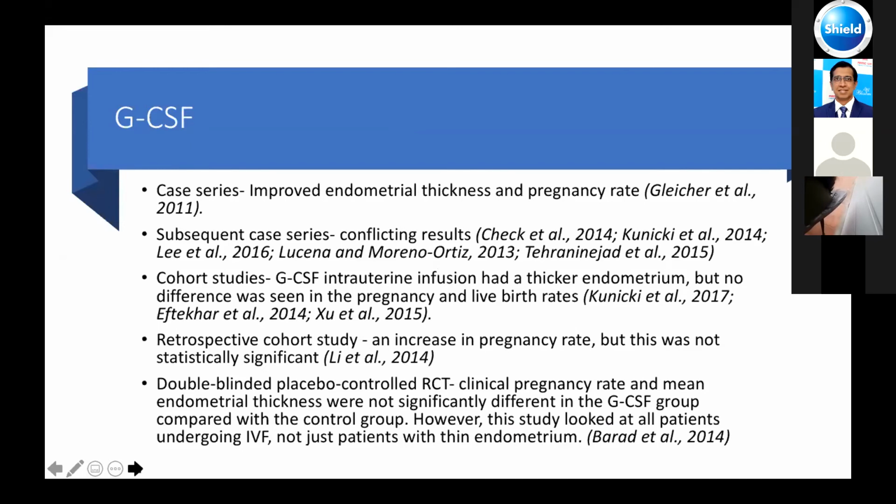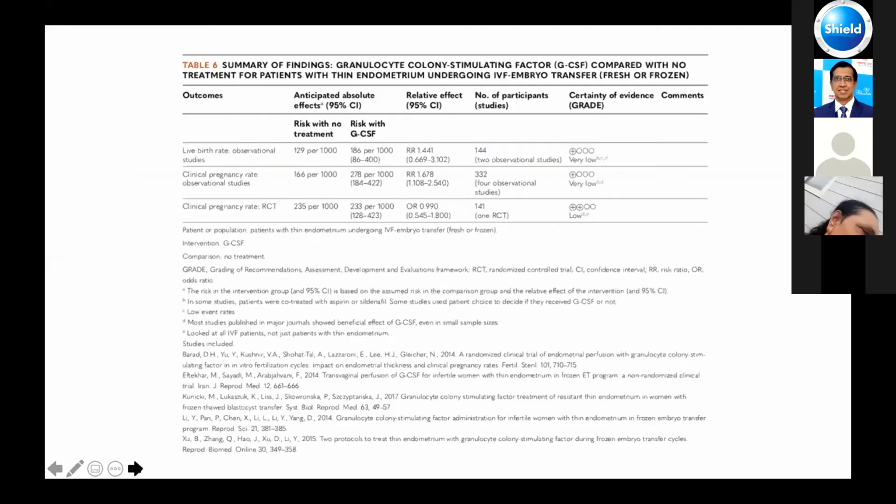In a double-blinded placebo-controlled RCT, clinical pregnancy rate and mean endometrial thickness were not significantly different in the GCSF group compared with the control group. However, this study looked at all patients undergoing IVF, not just patients with thin endometrium. So, most of the studies conclude that there is a statistically significant improvement in the endometrial thickness, but no significant improvement in the pregnancy rate. So you can see everything has been compared: live birth rate, clinical pregnancy rate, and the level of evidence which has been reported is very low.